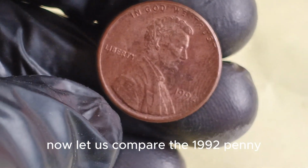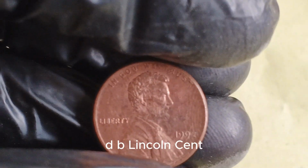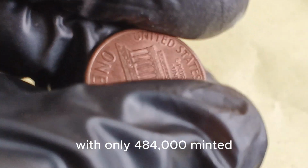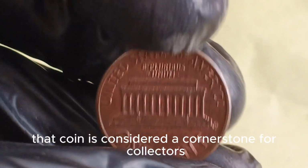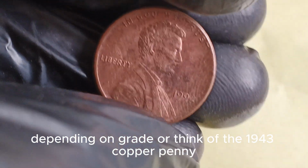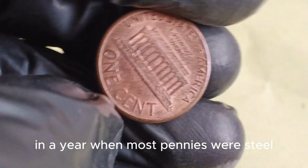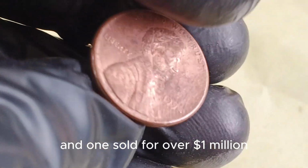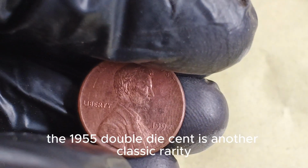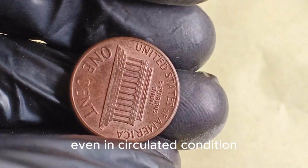Now let us compare the 1992 penny with other legendary coins. Consider the 1909 SVDB Lincoln cent, the very first issue of the Lincoln series, with only 484,000 minted. That coin is considered a cornerstone for collectors, fetching hundreds or thousands depending on grade. Or think of the 1943 copper penny, accidentally struck when leftover copper planchets were used in a year when most pennies were steel. Only a few dozen are known, and one sold for over $1 million. The 1955 double die cent is another classic rarity. Its doubling so bold it can be read without magnification, and examples command thousands even in circulated condition.